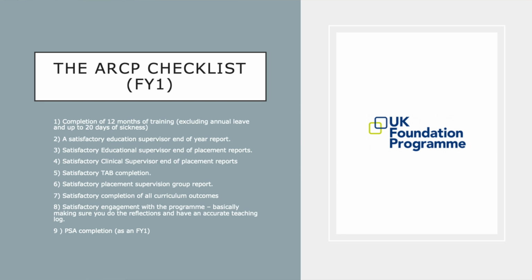Some components of the curriculum include completion of 12 months of training, excluding annual leave and up to 20 days of sickness, a satisfactory educational supervisor end of year report, a satisfactory educational supervisor end of placement report, you'll have 2 of those, a satisfactory clinical supervisor end of placement report. So every rotation you'll have a consultant who sits down with you, who's been supervising you throughout the rotation, who's basically signed you off after the end of the 4 months. You'll also have satisfactory TAB completion.